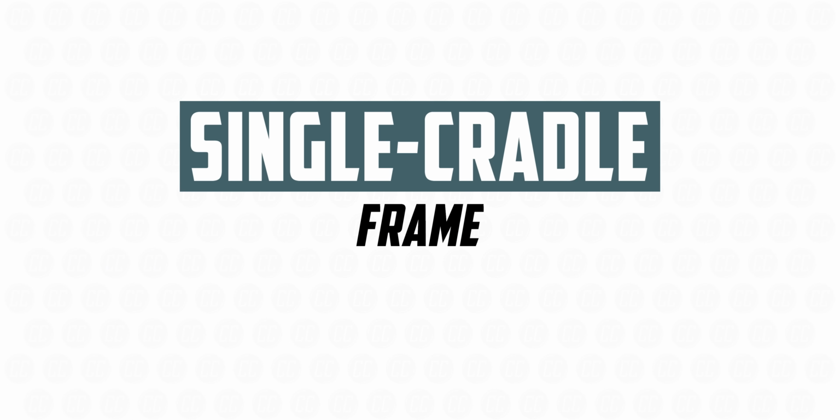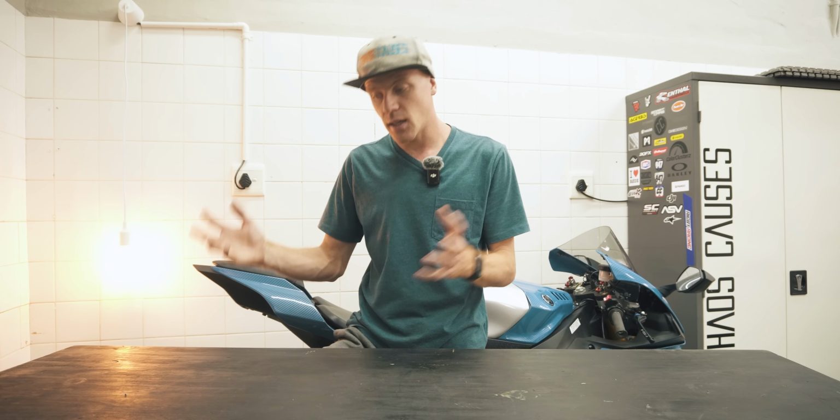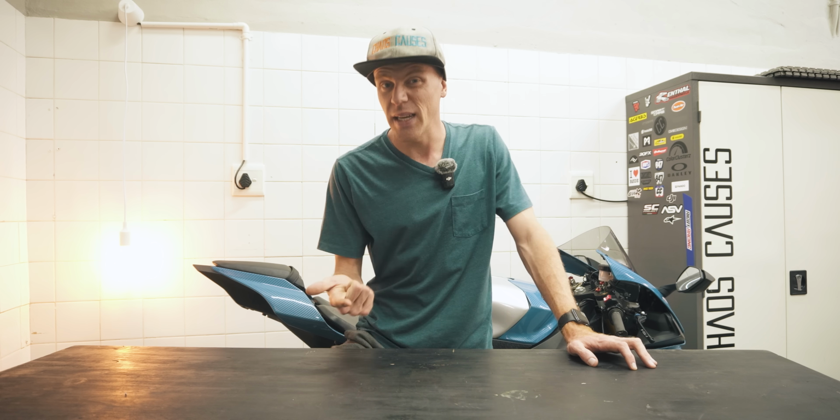The simplest approach is called the single-cradle frame. It has a single tube that runs underneath the engine to cradle it. Hence its name. And it doesn't get more simple than this. And keeping with its simple theme, they're usually made out of heavy steel and are typically found on old bikes and cheap and basic bikes.